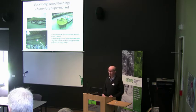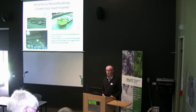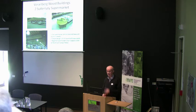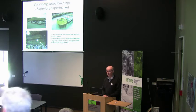This one's a supermarket which they wanted to rebuild. Of course, supermarkets don't want to be out of action for long as they lose customers. So this building was demolished and rebuilt within 3 weeks. It's a very simple design. Here again they've got steel posts, but I'd say the multi-poles would look really, really good in this place. They want a small diameter post so it doesn't block the view inside the building.